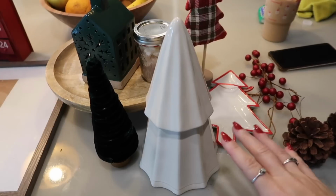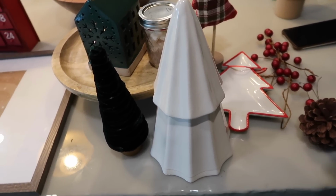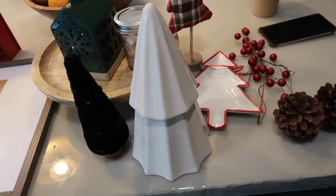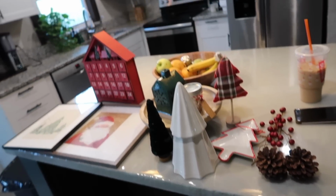If you don't have a market near you, like the Dollar General Market, check out just the regular Dollar General. They have really great home decor. So yeah, that's what I'm gonna use to decorate. So let's get it styled.